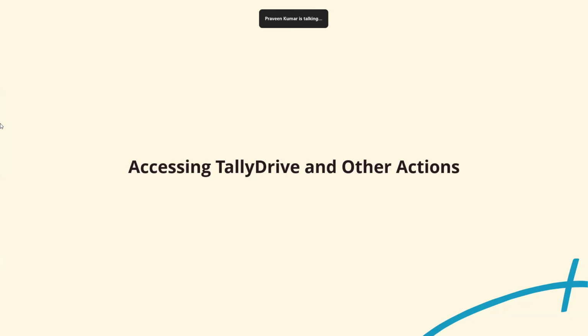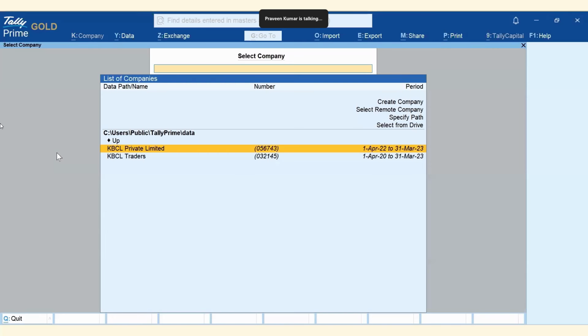So now we just saw the Tally auto backup or Tally Drive backup, who can access it and what are the environments they can access it in. So what about the other actions that we provide? Whenever you're accessing Tally Drive, there are other levels of features that we embed right there. Let me just take you through that.